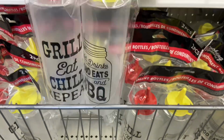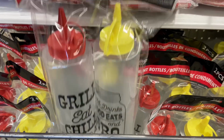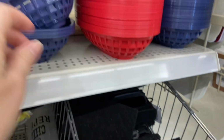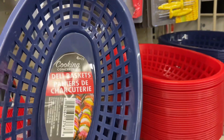All of this grilling stuff, I love this. Grill, eat, chill, repeat, good eats for your ketchup and mustard. Here is one of those scrubbing things for the grill to get the food off. Love these deli baskets.